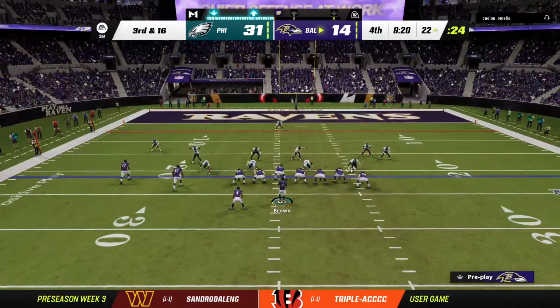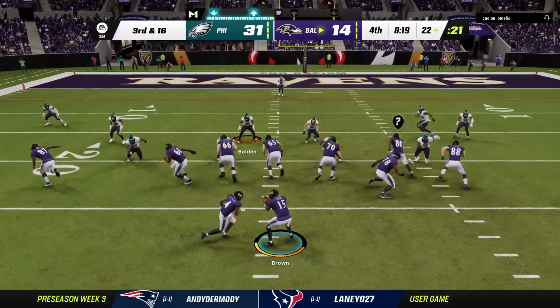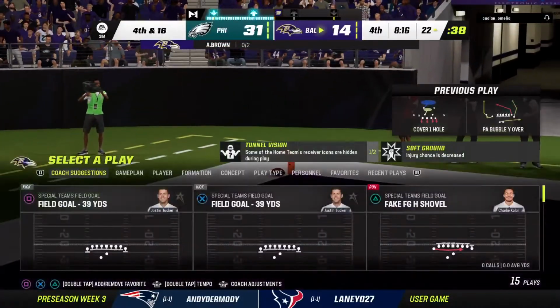The Ravens on 3rd down. 6 conversions and 9 tries. They've done a great job of picking these up. This is 3rd and 16. A throw there, but that's going to wind up incomplete.